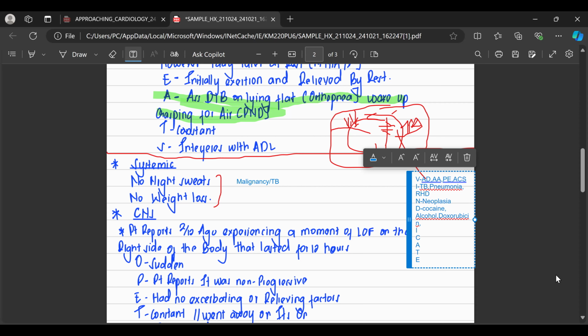There's so many drugs. There's khat, there's cigarettes, there's what else? There's meth, amphetamines. Yeah. So iatrogenic, what can a doctor do that will cause chest pain and difficulty in breathing?